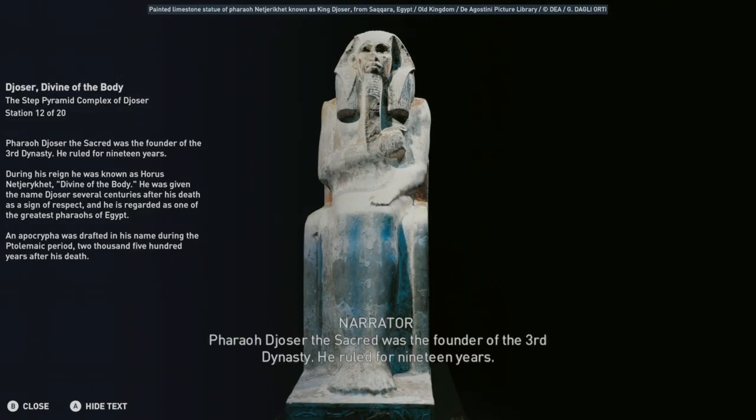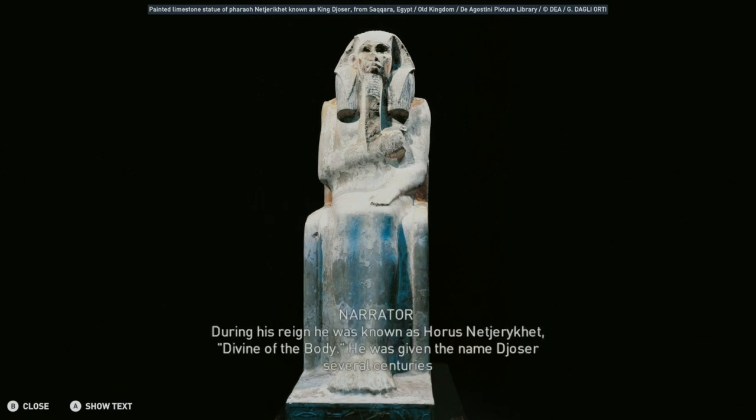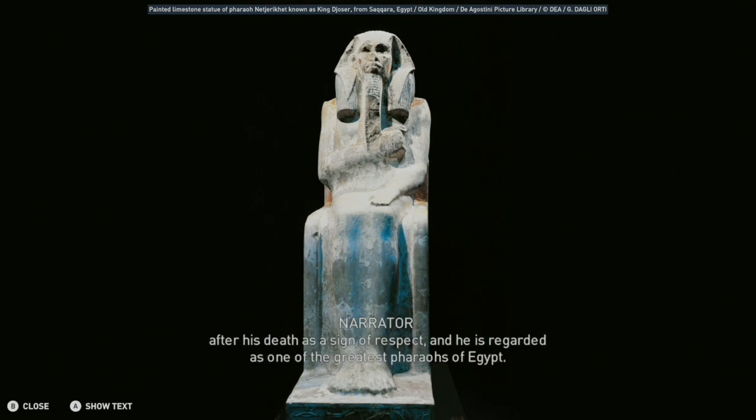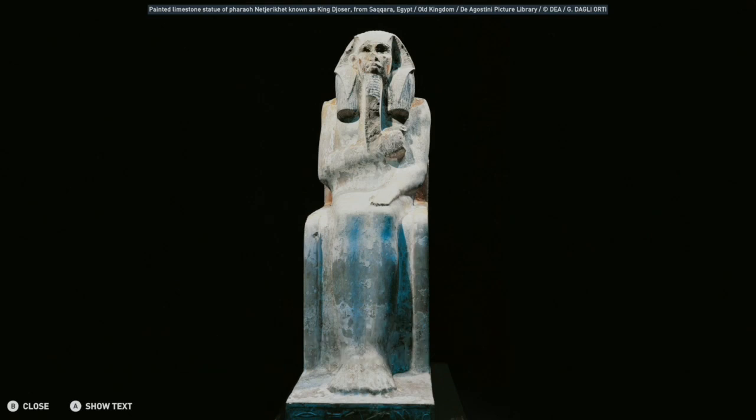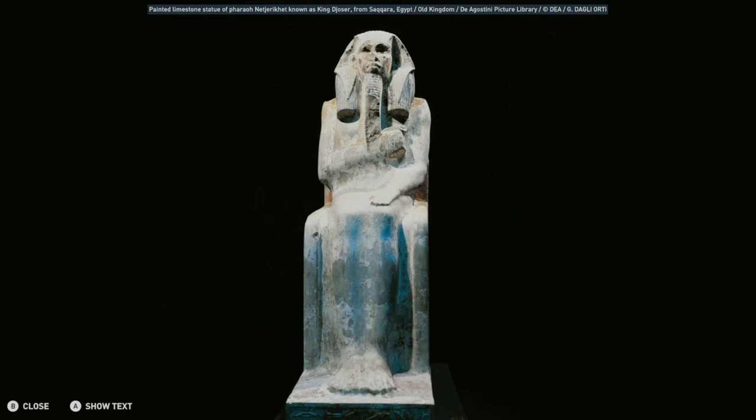Pharaoh Dsojer the Sacred was the founder of the Third Dynasty. He ruled for 19 years. During his reign, he was known as Horus Nedjereket, divine of the body. He was given the name Dsojer several centuries after his death as a sign of respect, and he is regarded as one of the greatest pharaohs of Egypt. An apocrypha was drafted in his name during the Ptolemaic period, 2,500 years after his death.